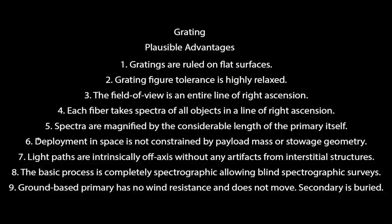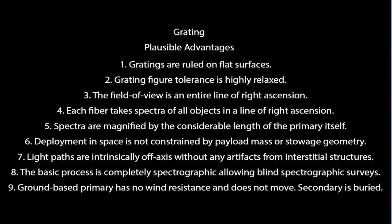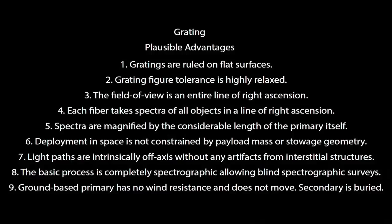The deployment in space is not constrained by payload mass or stowage geometry, which I will detail in a minute. Light paths are intrinsically off axis, so there are no artifacts from interstitial structures. It's diffraction free. The basic process is completely spectrographic, allowing blind spectrographic surveys rather than requiring a prior map. And the ground-based version has no wind resistance and does not move during observations. The secondary is buried.